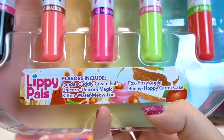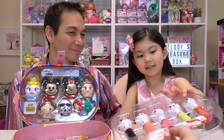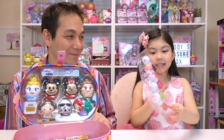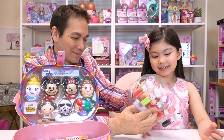Awesome! And look, even the back is super cute. There's tails on each of them. Melody, you wanna open them up and try? Yeah! Well, first, which one's your favorite? My favorite is the unicorn. Okay, well, let's get that one out.